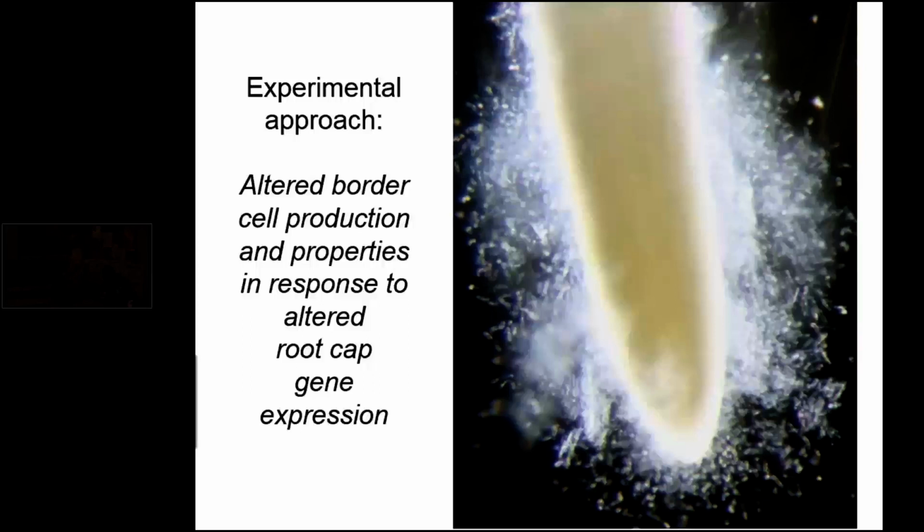So obviously the goal at this point was we need to do some knockouts and make some mutations in genes in the root tip that we can use to control the production and the properties of the cells as they come off, to see if we can identify what is the signal, what is it that allows it to recognize it, how does it shut the pathogen down.